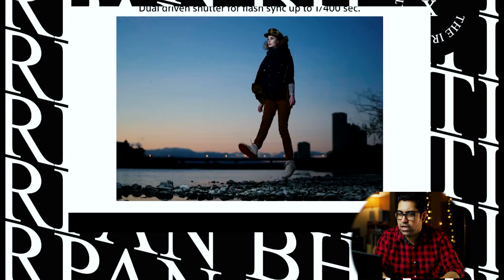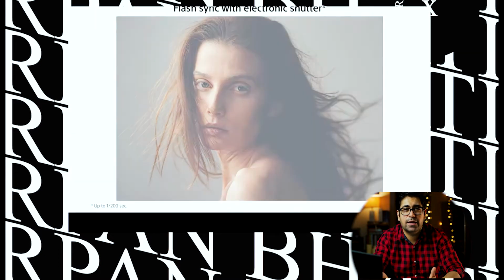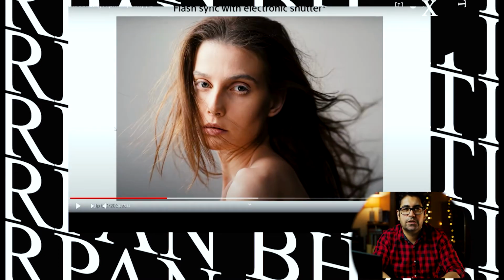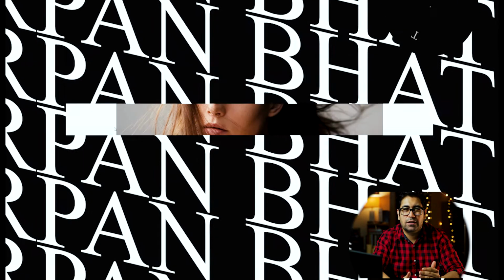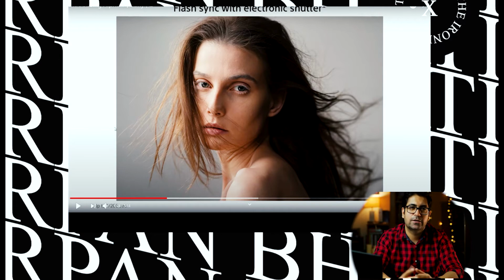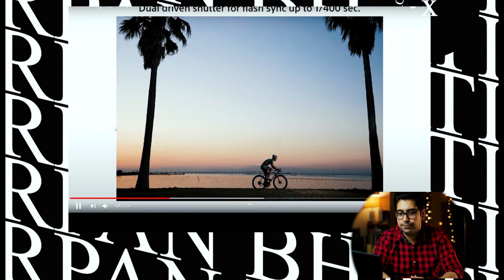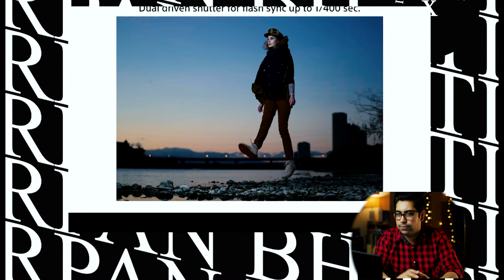Dual driven shutter for flash sync up to 1 of 4. Okay, so usually आप फ्लैश फोटोग्राफ 1 of 200 सेकेंड से लेकर 1 of 250 सेकेंड तक ले पाते हैं. अगर आप इससे ज़्यादा शटर स्पीड करते हैं तो आपके फ़ोटोज़ में शटर कर्टेन आ जाता है which looks very odd. So here Sony is claiming that it can go up to 1 of 400 second, which will give you much more flexibility when you're taking a picture of a fast moving subject. You will have more flexibility to freeze your subject at the right time. So here is the example right there.